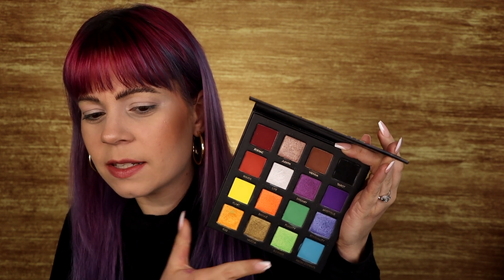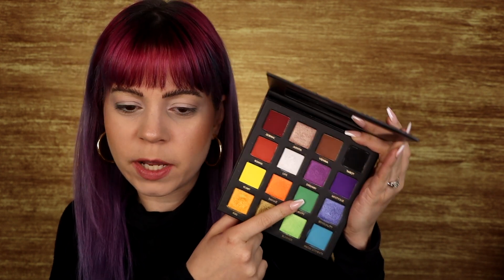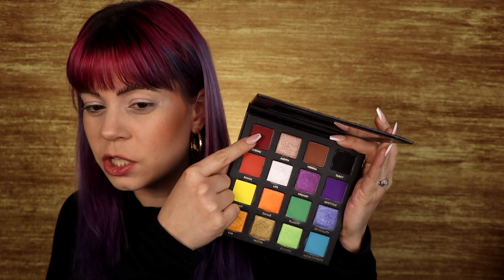Because I had some issues with this green in one of my other looks, I'm going to start with this one, which is the darkest shade I think I'm going to use in this look, just to make sure I'm not experiencing any kind of patchiness.